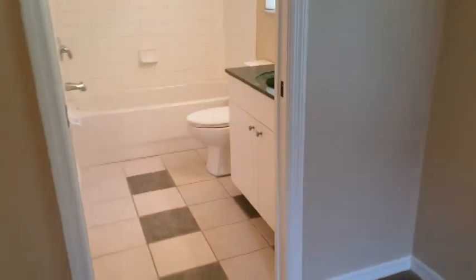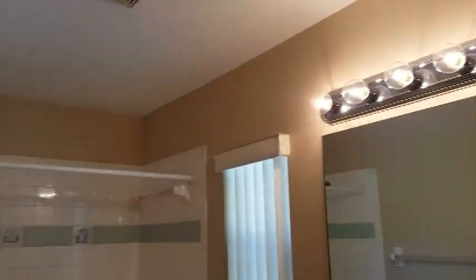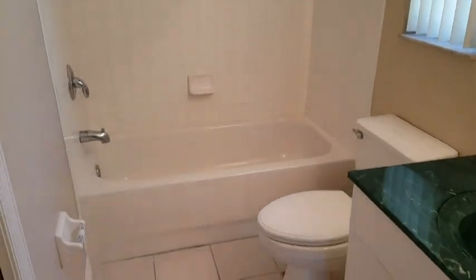Straight ahead, very nice master bath, like the tile in here. Cultured marble top, nice vanity, big mirror, light bar. And a very nice tile and tub enclosure here with water saver toilet. We also have a large walk-in closet right here with dual ventilated shelving all the way around.